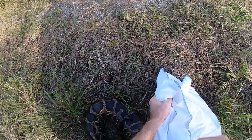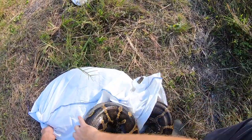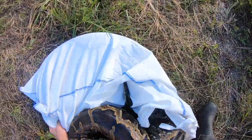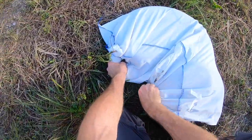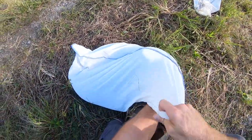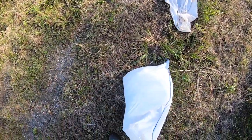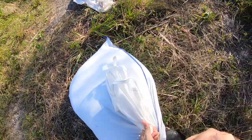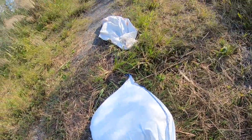So I'm going to grab the head from the other side of the bag, so now I have it and it can't come flying back out. I'm going to try to get the body up in there. Easier said than done. Just going to tape it.